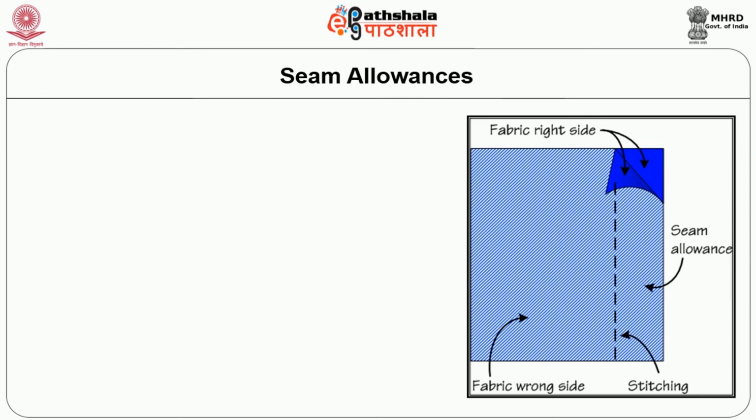We can do it in two ways. One is that on the basic pattern itself we can include the seam allowances. Or sometimes you can use basic plain patterns when laying the pattern or cutting the fabric, and at that time you can insert the seam allowances. The common seam allowances for particular patterns are standardized.